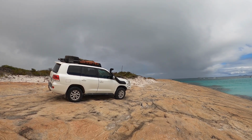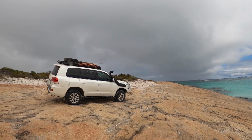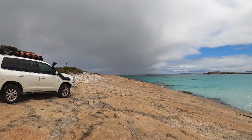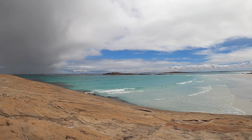Little detour here out onto the rocks, just making our way home now, trying to outrun the rain. It's a really pretty little stretch of coastline, that's for sure. Really lovely.